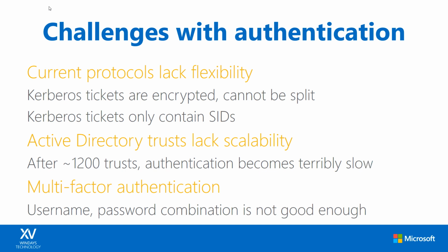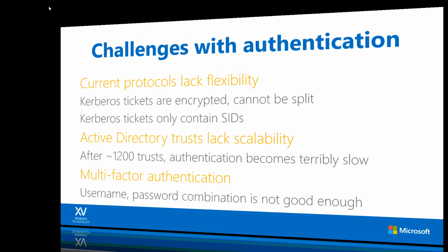Then there's trusts, and if you're a service provider, you'll know that trusts become very, very slow. If you have more than 1,200 trust objects in your Active Directory, you won't be able to log on to trust domains and stuff like that. And multi-factor authentication, if you've tried that with smart cards and stuff like that, that stuff is hard in Active Directory.